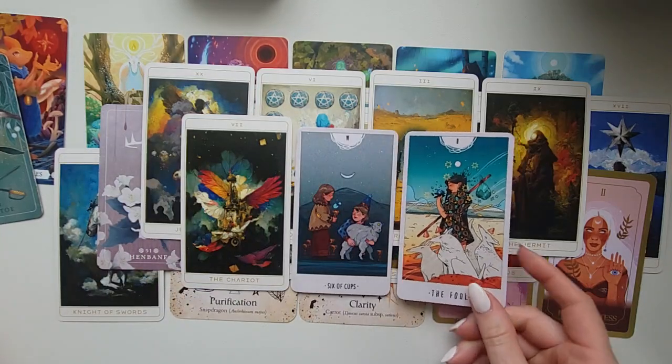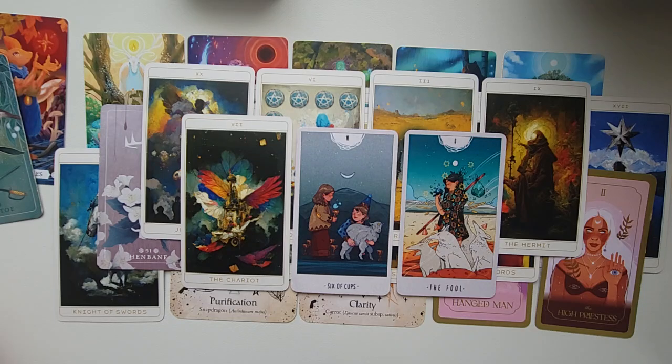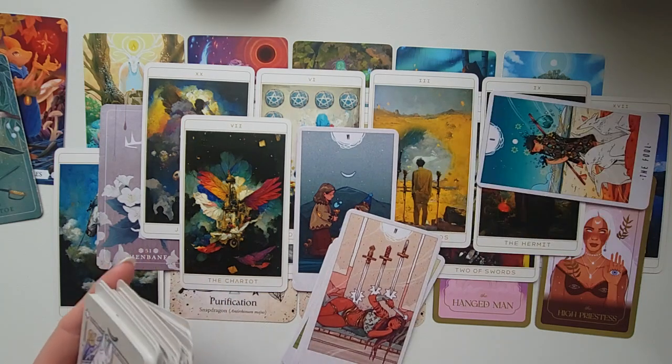The Fool, a new beginning. This particular card keeps jumping out everywhere. The last set of readings, the last pile. I would be surprised if it doesn't pop out in pile 3. But the Fool. There is something that you are doing that is significant to this change.